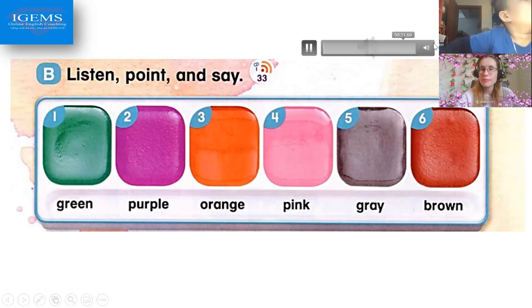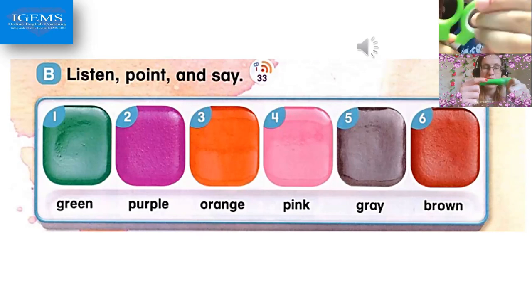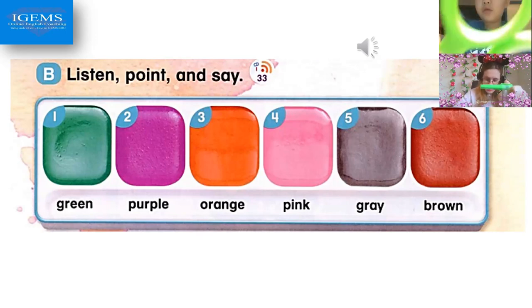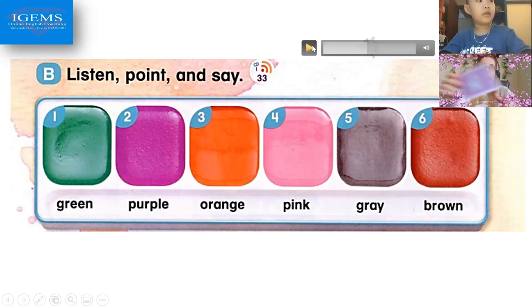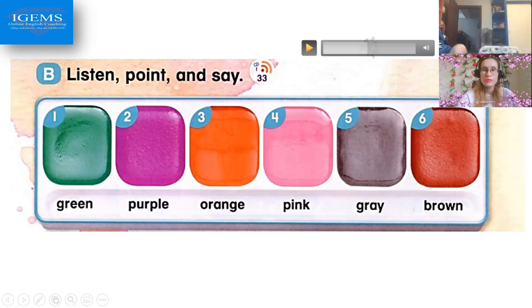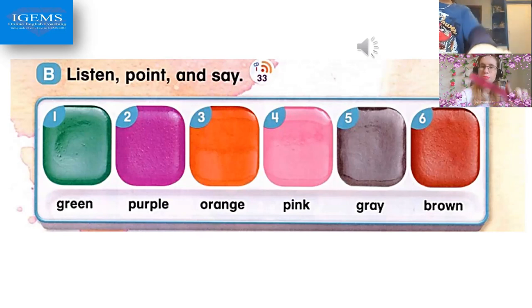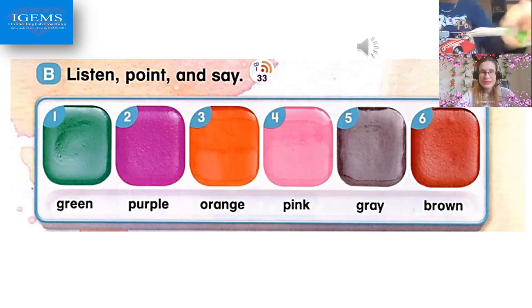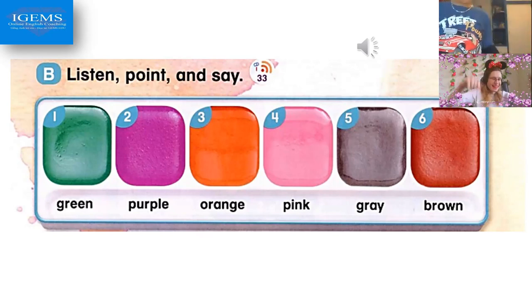Okay, one more time. Page 18. Lesson 4. Oh, good work. Colors. Ready? Green. Listen, point, and say. 1. Green. 2. Purple. Oh, I don't have anything. Wait. Oh, purple. 3. Orange. 4. Pink. 5. Gray. 6. Brown. Good work.